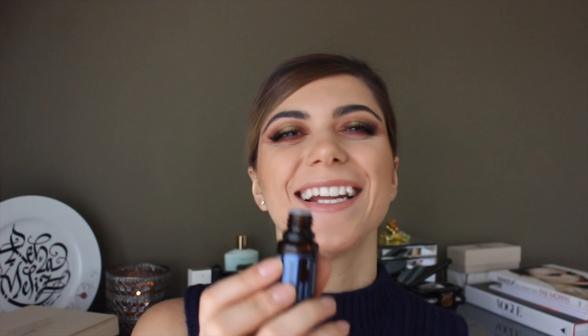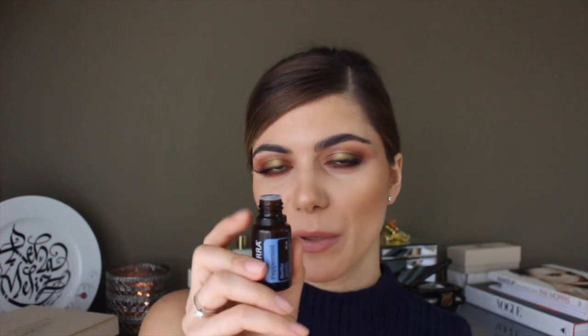I use this to pucker up my pout every now and then. So before I do my makeup, I'll always pop a little bit, like maybe half a drop, or just rub my finger slightly over the top of the lid and get whatever excess is on there and put it on my lips, and it creates a slight tingling sensation. It just stimulates the lips, so you get a little bit more of a fuller pout.